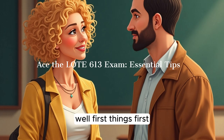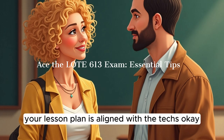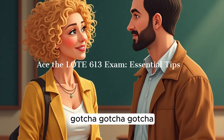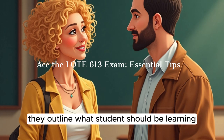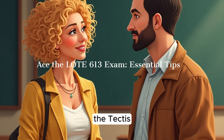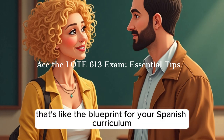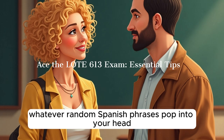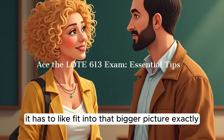Well, first things first. You need to make sure that your lesson plan is aligned with the TEKS. The TEKS, the Texas Essential Knowledge and Skills. They outline what students should be learning at each grade level. The TEKS are like the blueprint for your Spanish curriculum. You can't just teach whatever random Spanish phrases pop into your head. It has to fit into that bigger picture.